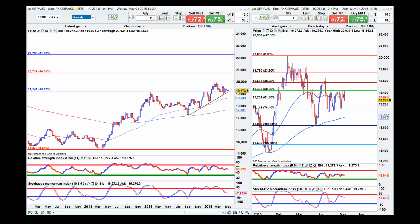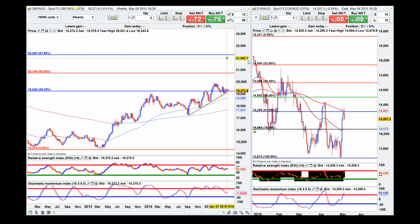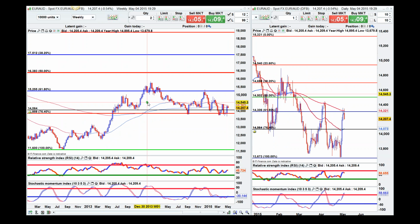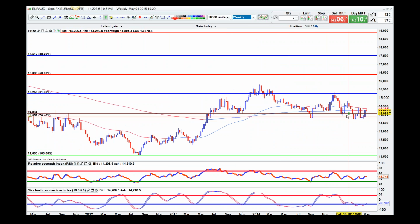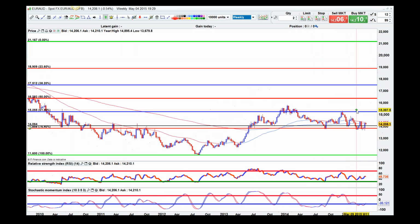Let's look at the Euro Aussie. Just coming up any minute now. We're going to move on to stocks in a few minutes, guys. Okay, so we're struggling at this resistance level, daily 200 and the fib level, and we're trapped between the 55 and the 200. If we come down to something like 14,100, or of course the big 14,000, they could potentially be ready for the next leg up.